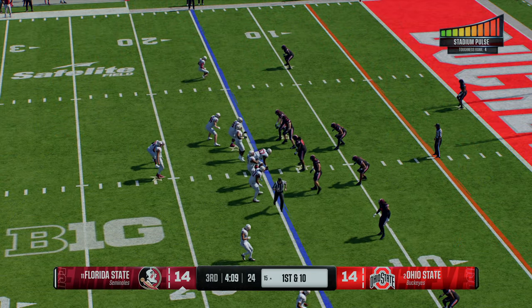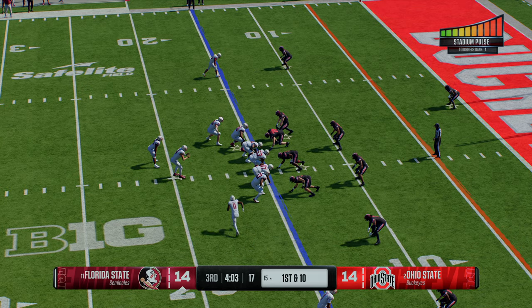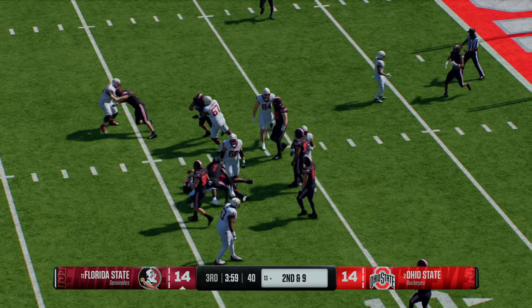Yeah, so I'll keep finding him, Reese. I mean, this is a guy that, listen, we're in the second half now. He's already made plays. I know I can trust him, so I'm going to continue to feature him in this offense because I know he'll continue to make big plays.